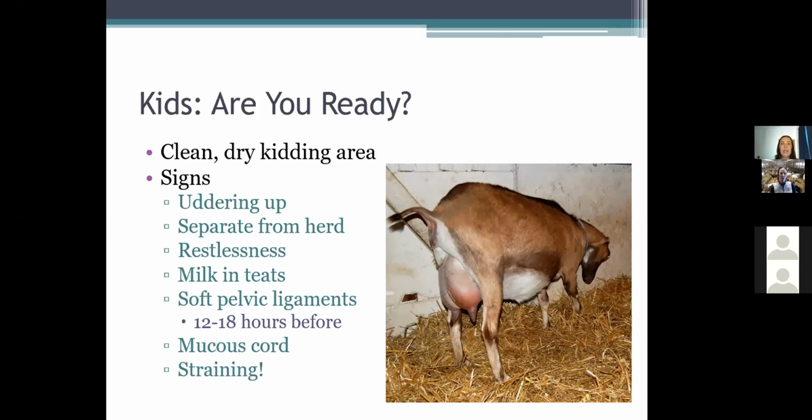So one of the first signs that I'll typically see is that those pelvic ligaments will start to relax, usually in that 12 to 18 hours before she's due, although sometimes I've seen them lose them a lot earlier than that. Usually they're uddering up. That can start anywhere from 3 weeks before they're due until maybe the day that they are due and they start kidding. When the big day is going to happen, they'll separate themselves from the herd.